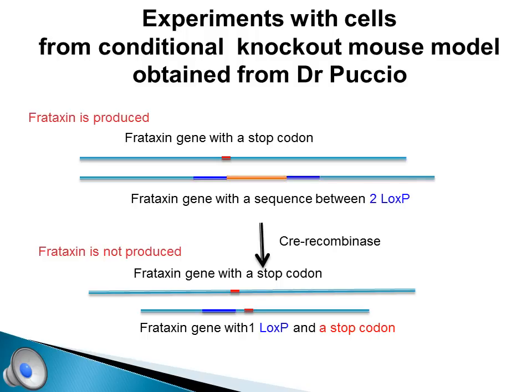Following the production of the frataxin protein, we have done experiments with cells which are very special cells obtained from a conditional knockout mouse model that has been provided to us by Dr. Puccio from France. These cells, as any other cells, contain two frataxin genes, except that one of the frataxin genes is already mutated. It contains a stop codon.